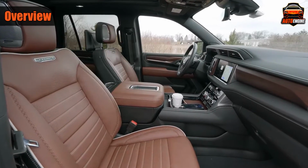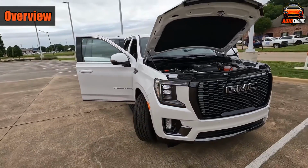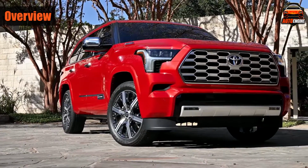in your garage. Overview. The Yukon has a fancy inside, different engine choices, and high-tech stuff, which is great if you want a top-notch SUV. On the other hand, the Sequoia is more like a classic SUV. It works well, and it's cheaper.